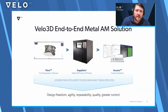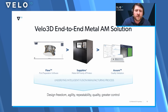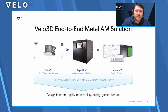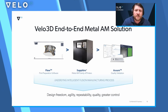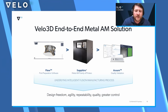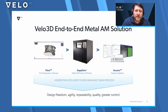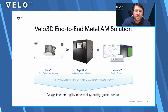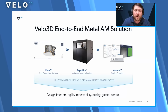So what is the Velo end-to-end metal AM solution? Our end-to-end solution consists of three components. Flow is our proprietary pre-print software that allows CAD to be loaded into the software, a build to be set up, and an instruction set created that the printer, the next section, the Sapphire printers, can then execute. And the Assured Quality Validation software is the third component that takes a lot of the data and information before, during, and after the build to provide information on the health of the actual printer itself, as well as a tremendous amount of data and information on the end part quality.